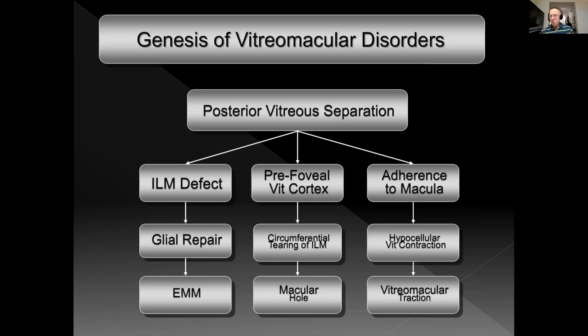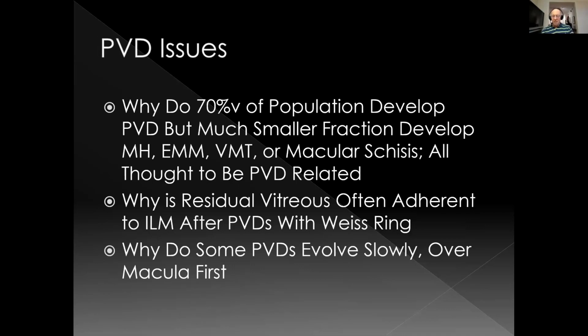And then we have these other patients that when the vitreous peels away, it remains adherent to the fovea, presumably from some hypocellular contraction of the vitreous collagen matrix, and they get vitreomacular traction syndrome. Why one patient gets one and one patient gets the other is anybody's guess. And again, there's no genetic factors here other than myopia, myopic vitreomacular schisis, and there's no systemic factors either. Again, very complicated. So I find this fascinating, the fact that we have slow PVDs that are related to glycation end products is what I meant to say earlier.